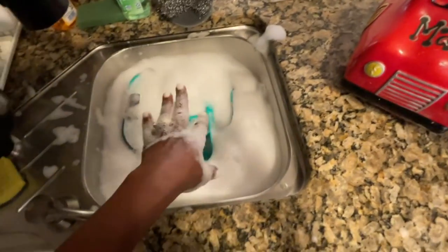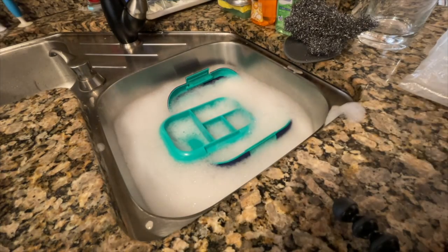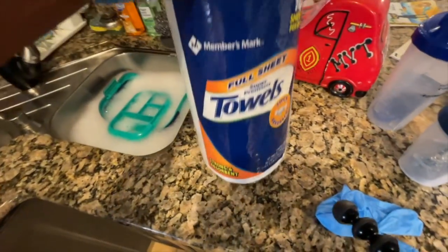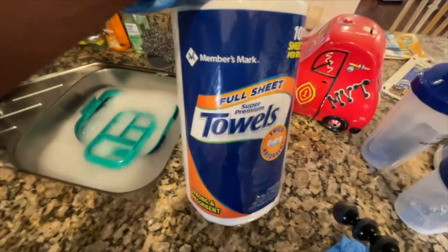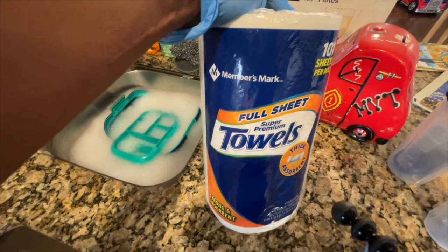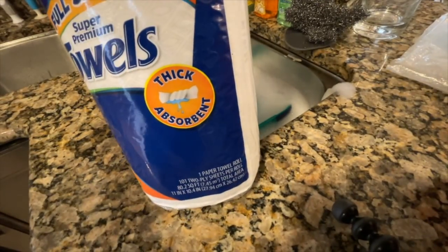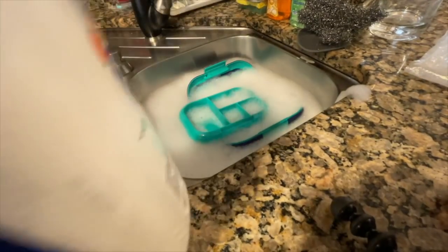Okay, guys, so now that's soaked for a good 5 to 10 minutes. Now I am going to wash it, okay? I like to use heavy duty paper towels, okay? And these came from Sam's Club. My husband bought them, so I don't know the exact price. I'm going to go ahead and take off at least probably two. Look at that thick absorbent. And then we're going to go ahead and wash.